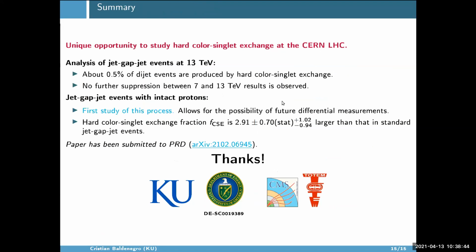So to conclude, we had a unique opportunity to study the hard color singlet exchange process at the LHC. For the dijet measurement at 13 TeV, what we noticed is that the fraction of dijet events produced by color singlet exchange is about 0.5%, and there's no further suppression between the 7 and 13 TeV results experimentally. And for the dijet events with intact protons, this is the first study of this process, which points to a possibility of doing future differential measurements. And this color singlet exchange fraction for the CMS TOTEM sample is larger by a factor of about 3 plus or minus 1.1 or so than in standard dijet events.